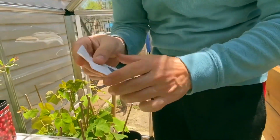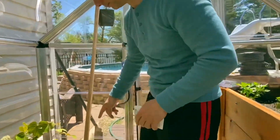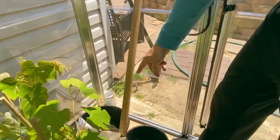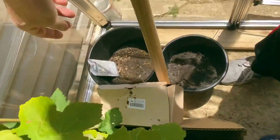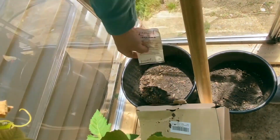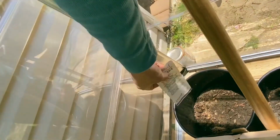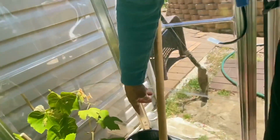We're not going to plant those right now, but I do want to show you. If you come over here, I put these in 4 days ago, so they haven't exactly sprouted yet, but we'll keep an eye on these as time goes on. These are Big Beef hybrids. I love big steak tomatoes, stuff like that.